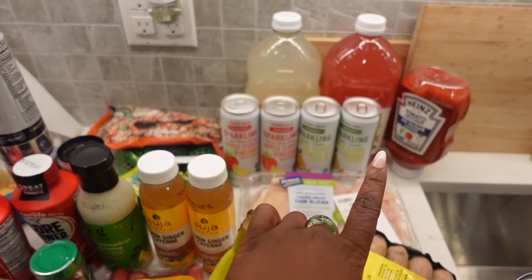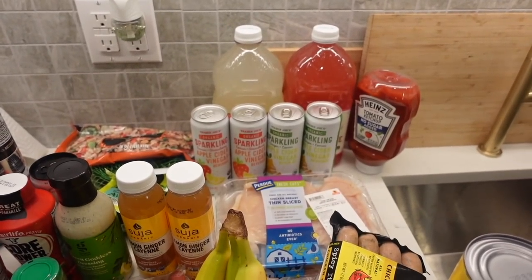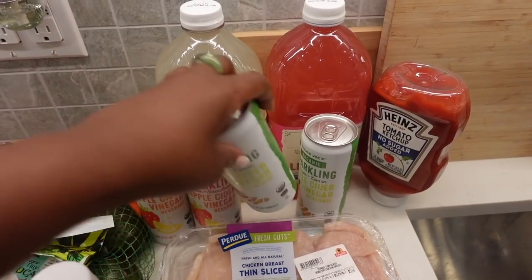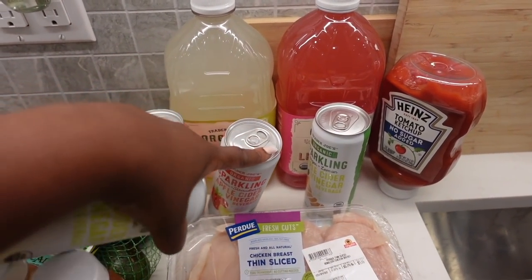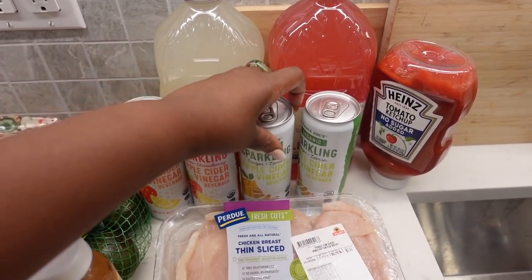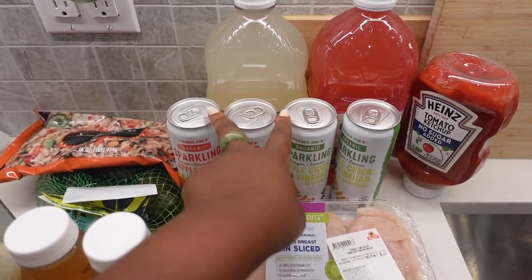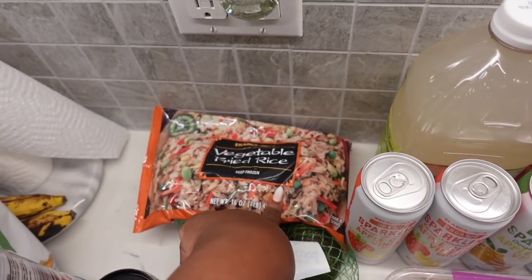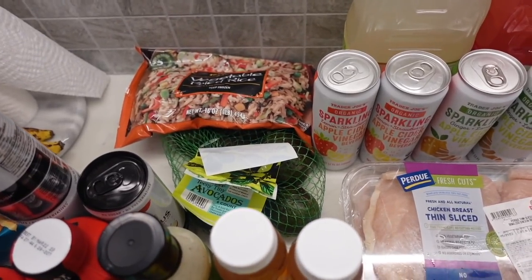I got sugar-free ketchup. You guys know I like the sugar-free ketchup. I'm just so used to eating that one, so I always get it. I did go ahead and pick up two of the 40-calorie light lemonade, organic lemonade from Trader Joe's, the pink one and the regular one. I show you guys these all the time. Then I got the apple cider vinegar drinks per usual. I haven't had the fried rice from Trader Joe's in a while, so I got the vegetable fried rice from Trader Joe's. I got a bag of avocados.